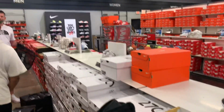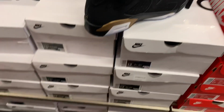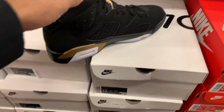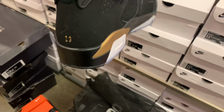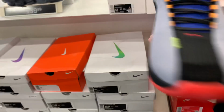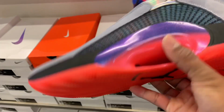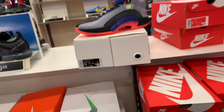And as you can see right here, we already got one good nice shoe. We got the Jordan 6s DMP, and we got the retail. Oopsie, wow, come on. All right, we got the DMP 6s retail though, and another return here. This is the new release Jordan, and kind of ugly, don't like it though.